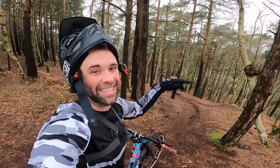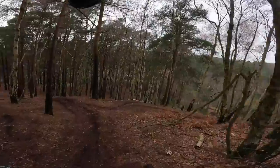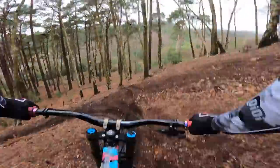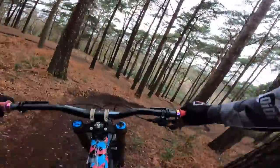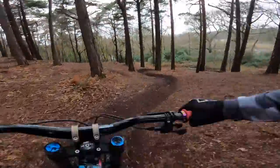Going down there, it's going to be steep, it's going to be tight. Let's check it out. Come on then. Okay, so getting in the right, looking to exit. Oh, missed that a bit. Oh, we saved it, we saved it. Oh, mate. And there we go.